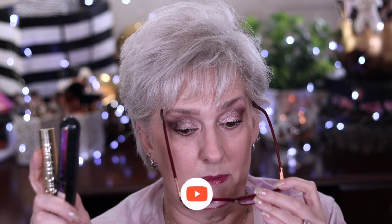I like both of these concealers, but I do like this one a little bit better, even though it did crease just a tiny bit. I like the feel of that one a little better than this one, but both of them seem like lovely concealers to me. The mascaras, I actually prefer the Maybelline Falsies Surreal side and the way it went on to the L'Oreal, but the L'Oreal is not a bad mascara.